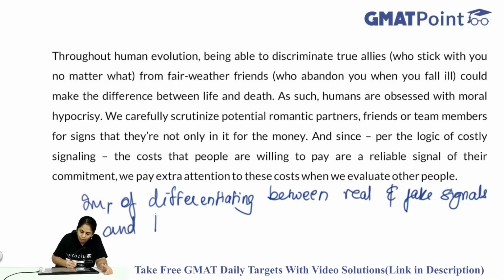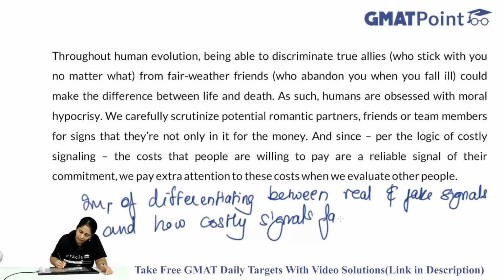And how costly signals factor into this differentiation. They essentially help you do the differentiation, because the cost of the signal indicates that it is more likely to be a real signal rather than a fake signal, because it was difficult for the person who gave off that signal to do. So it is an indicator of their motivation and their commitment, that they are not faking it as such. So costly signals factor in this differentiation.